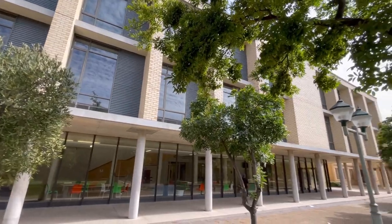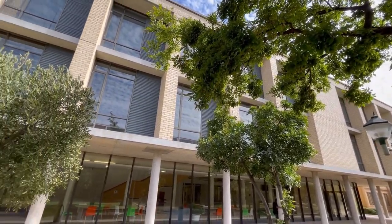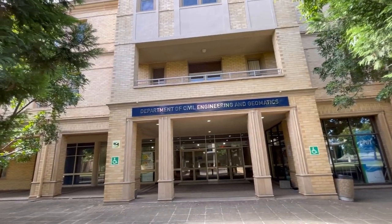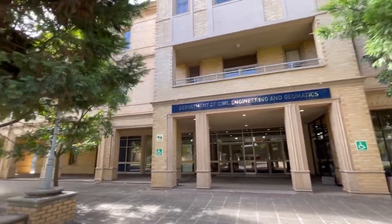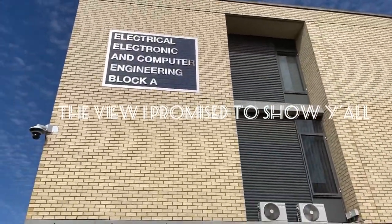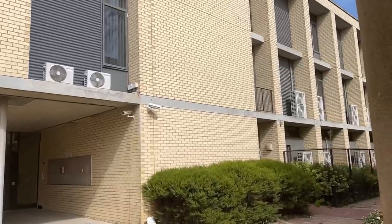So that's it, and I'll show you guys the front, where it's written and everything. So this is the civil department. It's right opposite the electrical building. That's it. Okay, so this is the front. This is the front view.